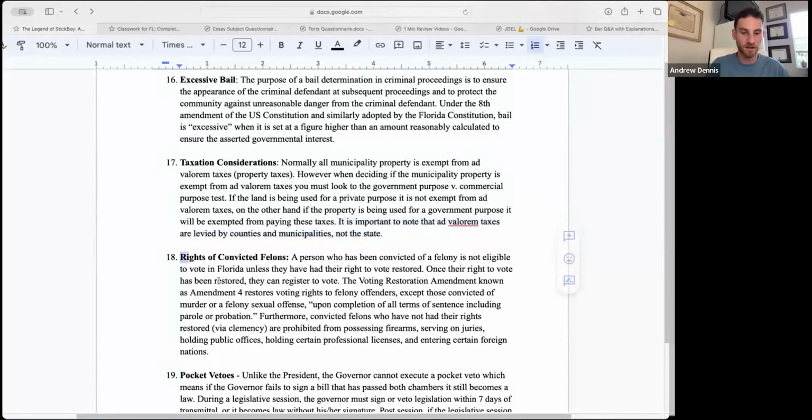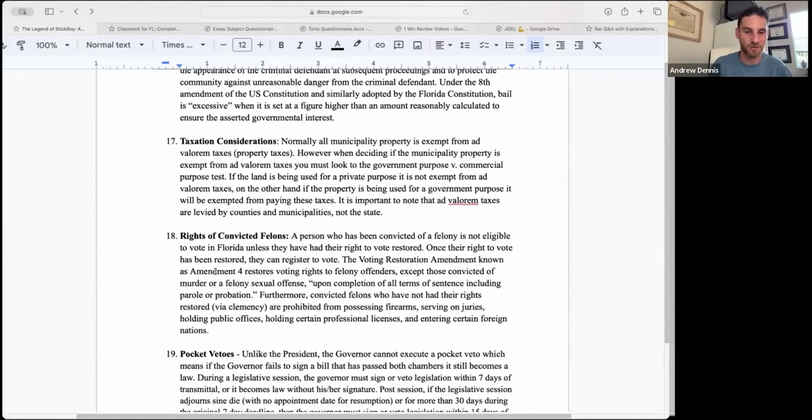Rights of convicted felons. I was actually learning this just recently, man. I was just learning this as I was writing it, like 2 a.m. in the morning, after I tutored y'all from 7 a.m. to 9:30 a.m., and finally was able to continue working on my book after I got through my writer's block. And this is what I was working on last night.